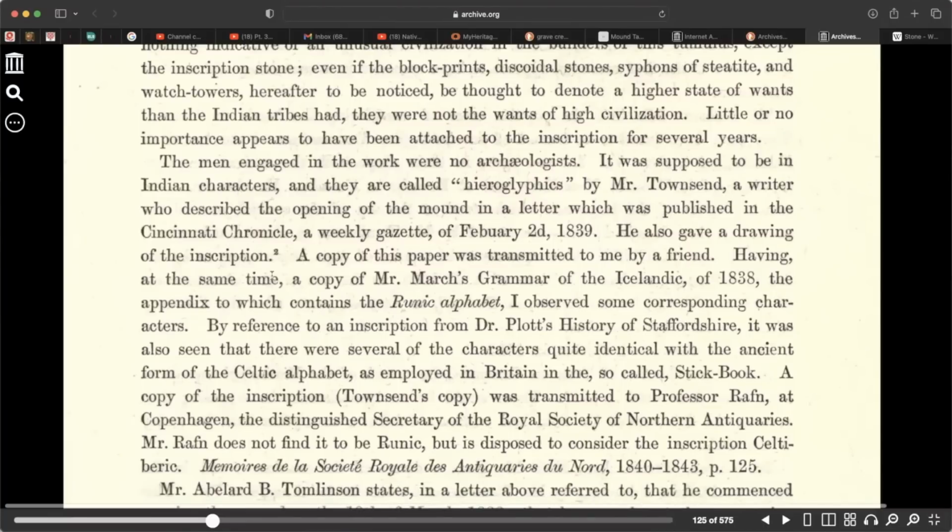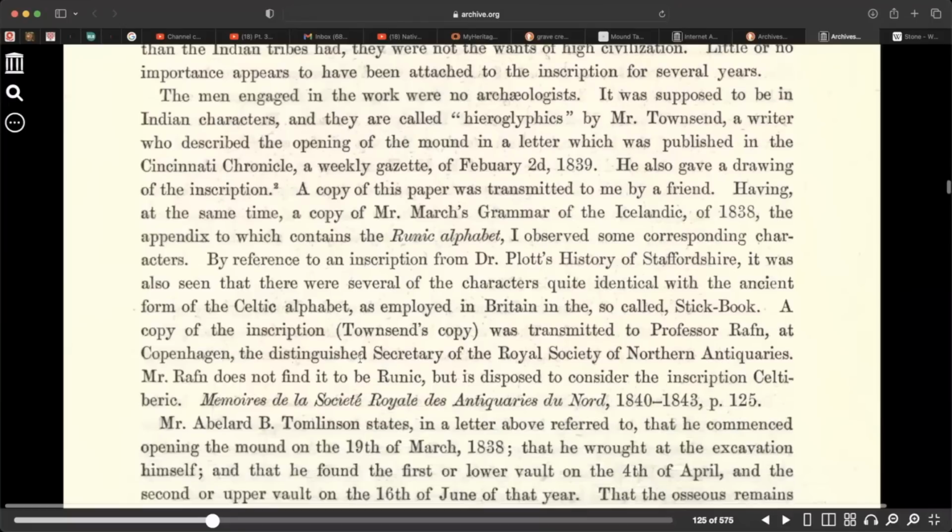A copy of this paper was transmitted to me by a friend, having at the same time a copy of Mr. Marsh's grammar of the Icelandic of 1838, the appendix to which contains the Runic alphabet. I observed some corresponding characters. He's saying he saw some Runic characters from Iceland that match the Grave Creek tablet they found there in West Virginia. I remember what we're reading.